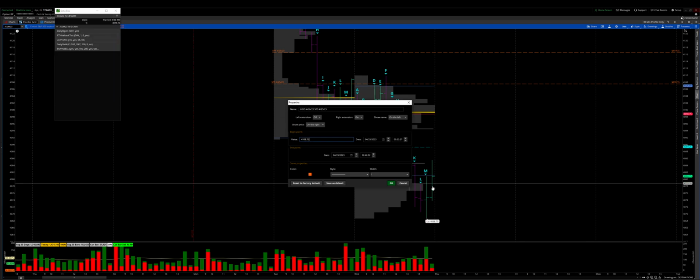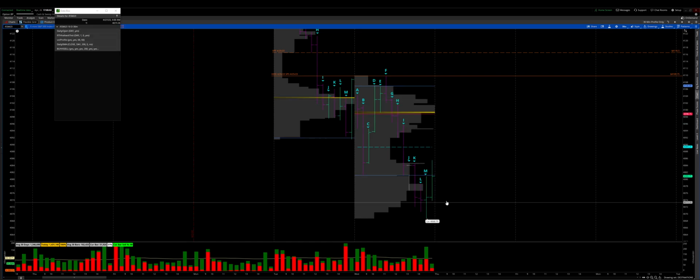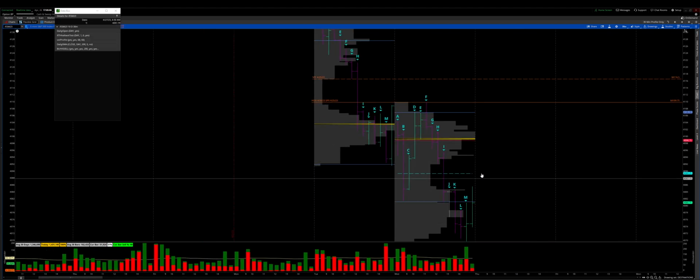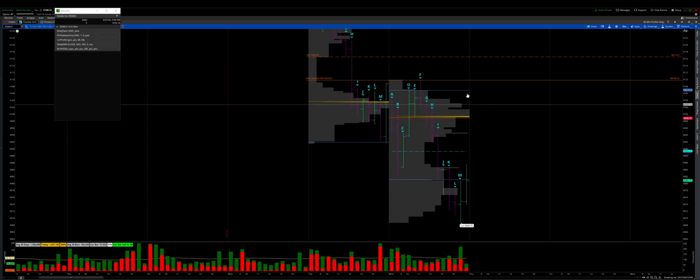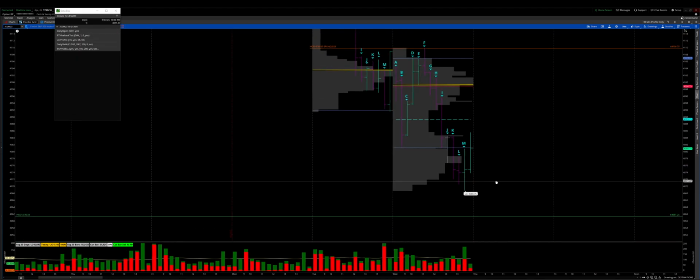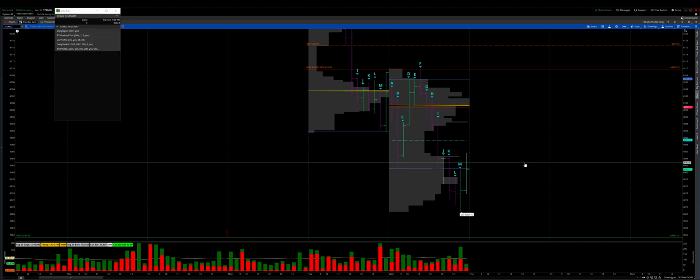And then we'll go over some if-then statements. But you see how we opened up in the lower distribution and then took out the day's low. Normally, you would do what you did here in GHI through M to the downside. But this market is not normal, and we did not do that. We actually pushed back up, but still good risk-reward short against that upper distribution to the downside. Great risk-reward short. I wish I would have taken that instead.